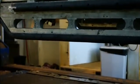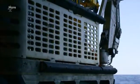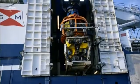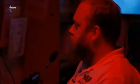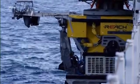Linked to the ship by a fiber-optic cable, the Supporter ROV can reach depths of nearly 2,000 meters, gliding through the water with the touch of a joystick. Leo, ready? Yes, ready. Take it away, guys. All stations are off deck.